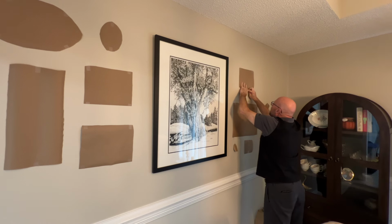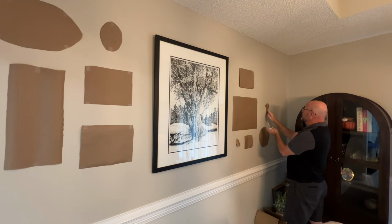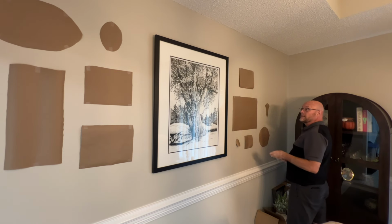Yeah, and then that big one underneath it can go up a little bit. Like it doesn't have to be so far down. This right here, being on the very outside, I think that needs to be the same height as that one right there. Yes.